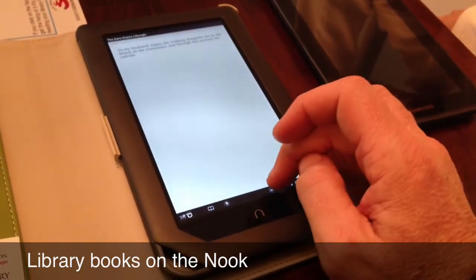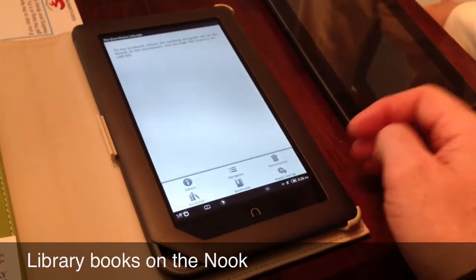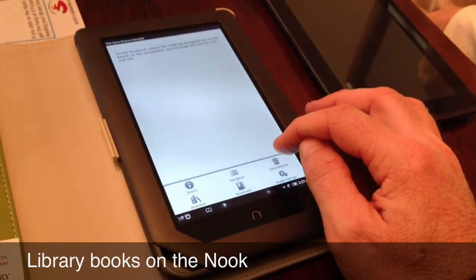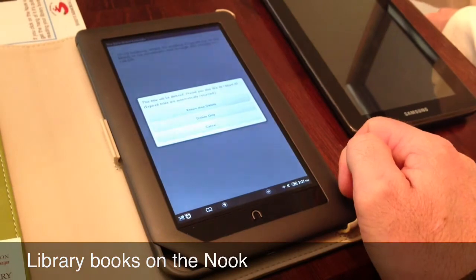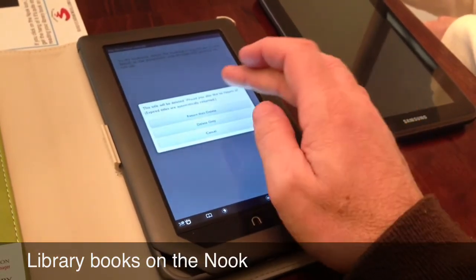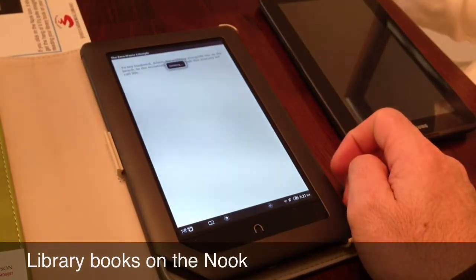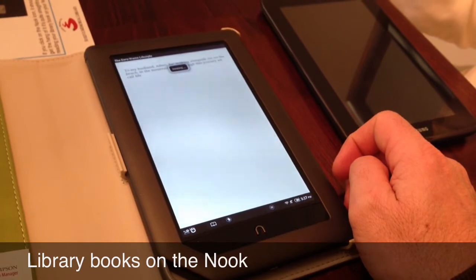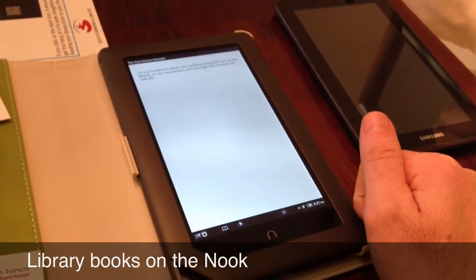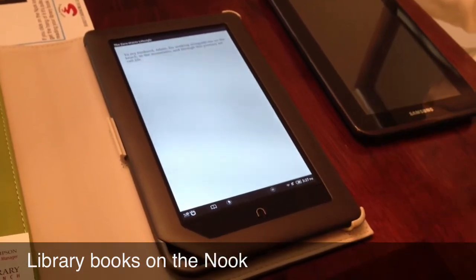To get out of this, we hit our menu button, and we can go back to our bookshelf. Or we could return or delete. Let's do a return and see what happens with this one. It's asking if we want to return and delete this, and we're going to say yes, let's return it and then delete it. That should return the book and delete it. I believe it lets you keep 5 books at a time on the checkout system from the library. So that's the basic way that you use the Nook to check out books from the library.